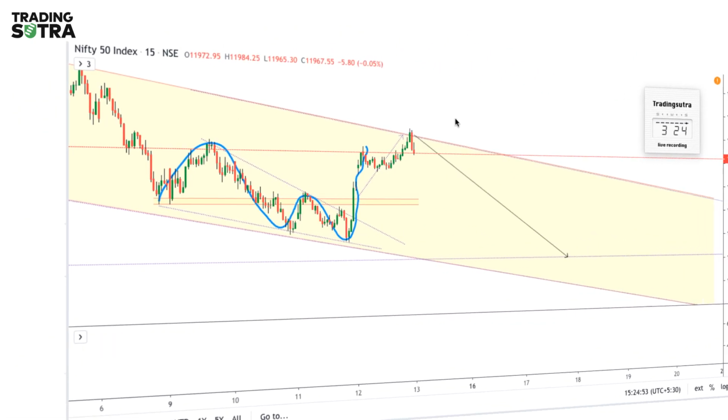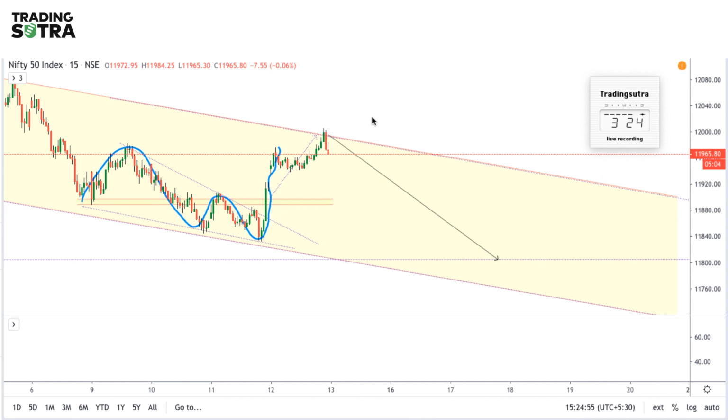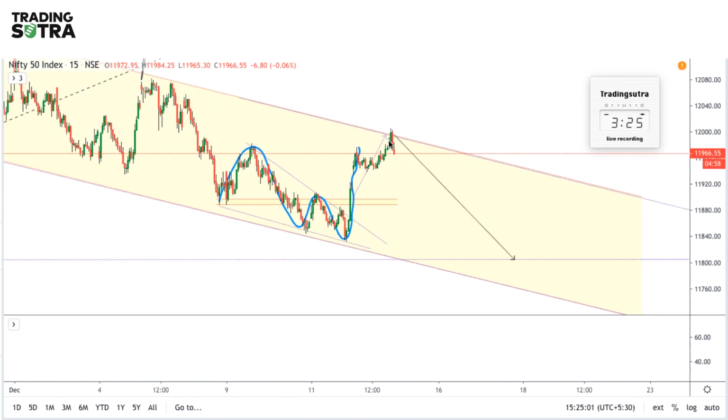Hey guys, welcome back. It's almost the end of the equity session, 3:24 p.m. As I expected, this was a profit booking zone, and the Nifty is in this channel and is rejecting from this channel. So what we can expect here, Nifty is rejecting from this level, so we can expect more downside after a pullback. For today, this much only, and we will meet in tomorrow's session.